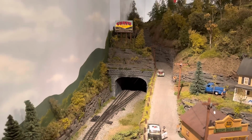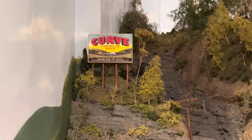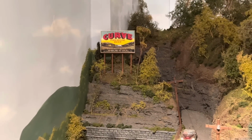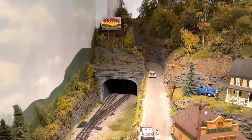And then up on the hill, the Horseshoe Curve beer billboard is new. And actually I make those on my website, so if you're interested in purchasing one, on PghTrainFanatic.com, I sell those.